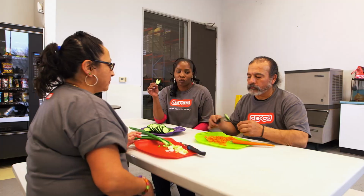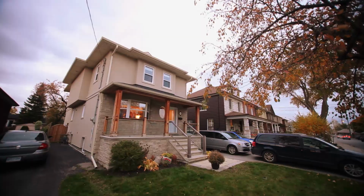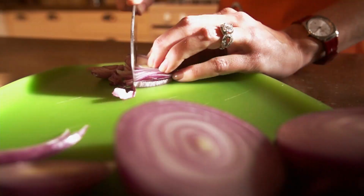Then the jellied chop and scoop is sent off to the break room and to homes across the country to help chop up all your ingredients.